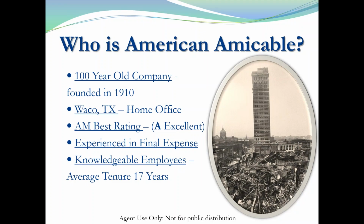Their office is located out of Waco, Texas, and they are an A-rated excellent company. They are very experienced in final expense, and they have very knowledgeable employees. You can call down there and talk to anybody down there, and they know what they're talking about. Their average employee has been there 17 years.